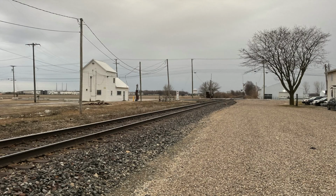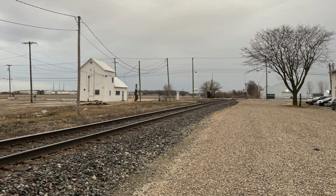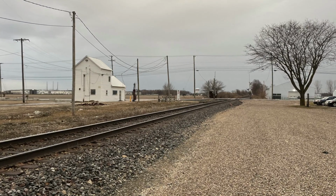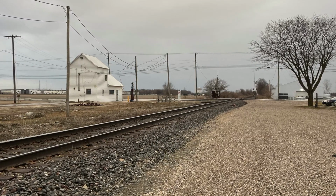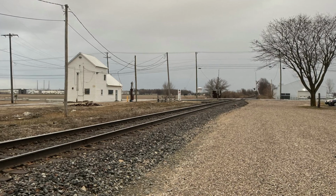After seeing the PRR Heritage Unit for the third time, we then moved to the very next day on March 15th, 2021, and we are once again at CP Kyle on the CSX Scotts Long Secondary. The particular reason why we came out on this day is because CSX Q147 had two BNSF units pulling it, so we came out to see if we can try and catch it.